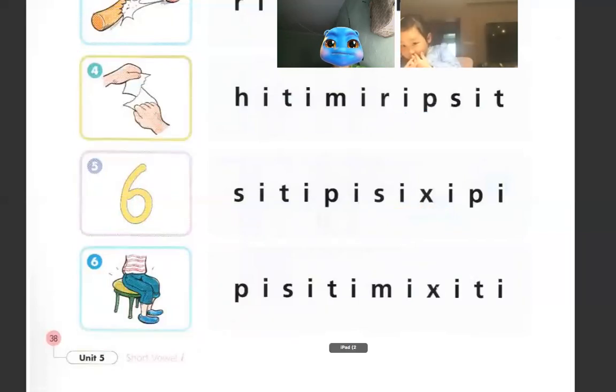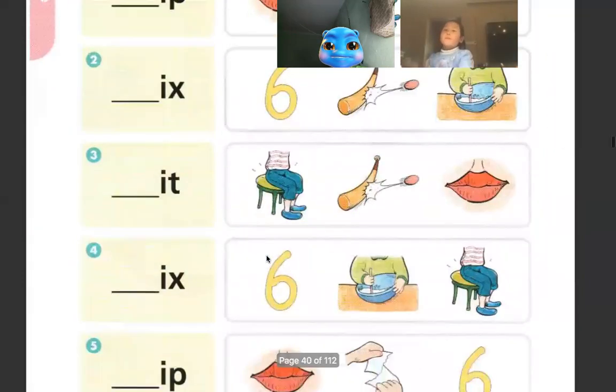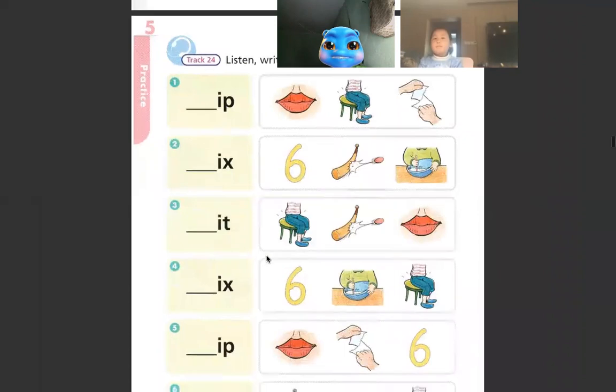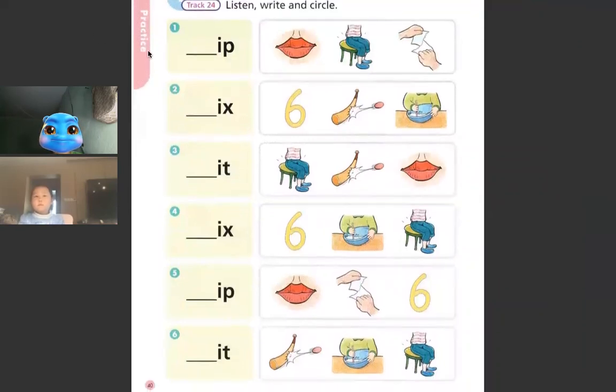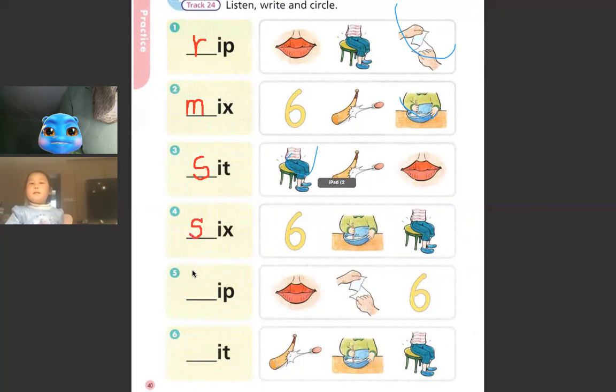Very good. Okay. All right. Let's have this one. Number one. Can you see all of the numbers, 1 to 6? Number one is? Rip. Number two, can you circle it, Amanda? Mix. Very good. Sit. Six. Good. Lip. Yay! Wonderful.